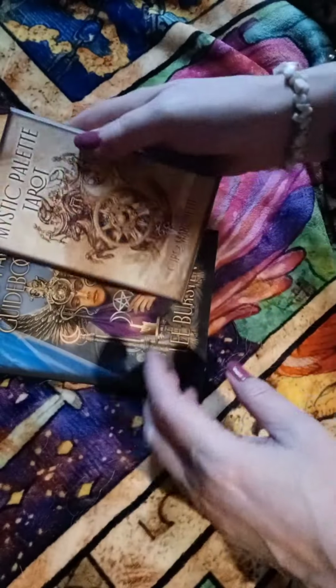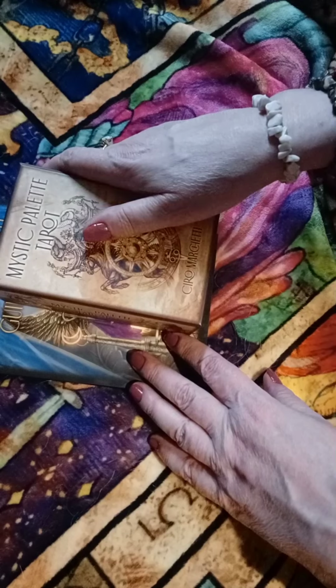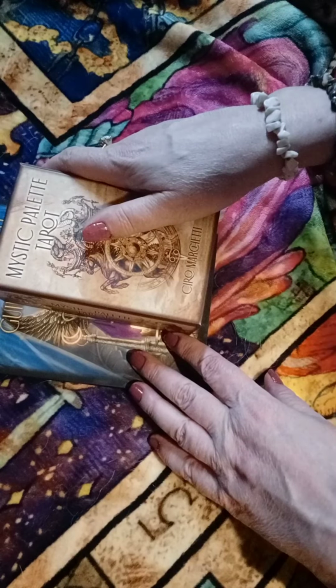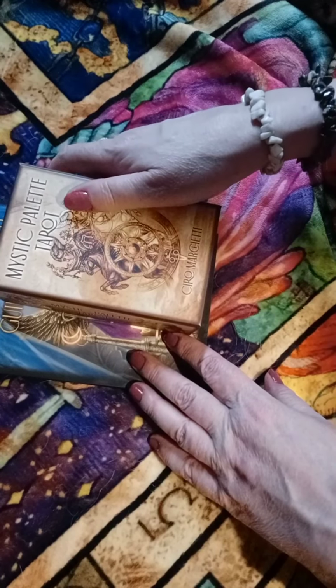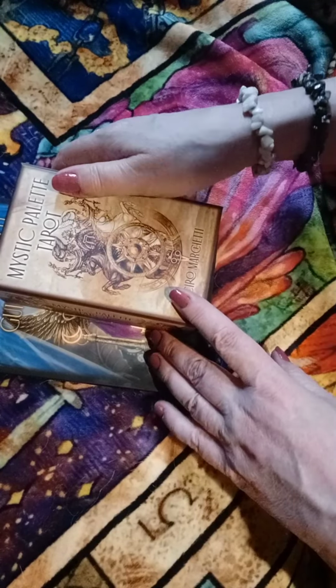But times have changed, and now indie decks are all the rage, and we're all used to paying like $65 for an independent deck. I don't do it very often. However, this was one that just really grabbed me and I couldn't stop thinking about it.